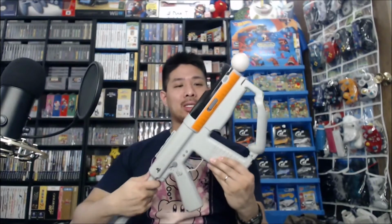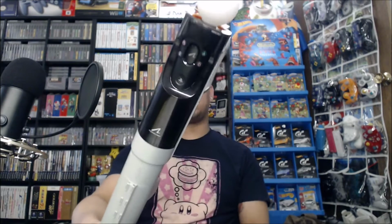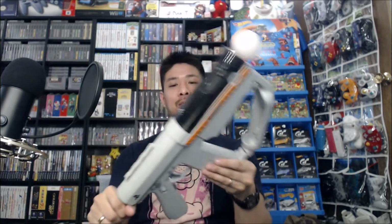This is a PlayStation Move gun adapter accessory. I don't know, it's for PlayStation 3. But the reason I picked it up was for this thing here. If you noticed, this is actually the PlayStation Move controller in there. So this was an accessory that you would use with the PlayStation 3 and PlayStation Move controllers.